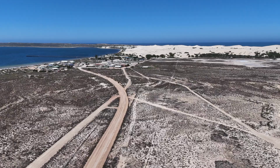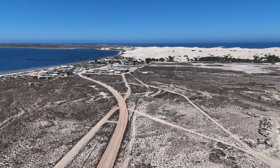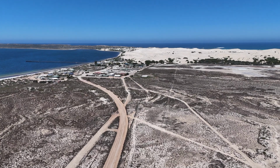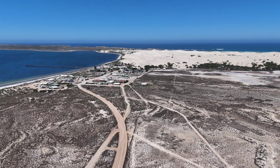I'd love to show you the dune, just the size of this thing, in a bit more perspective. I can't fly a drone here, unfortunately. It's a conservation park, but I'll see if I can drive out a little bit and show it from a distance.